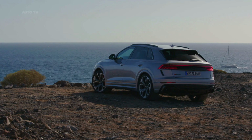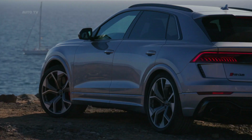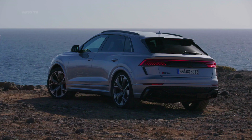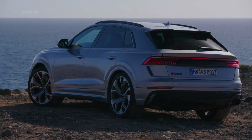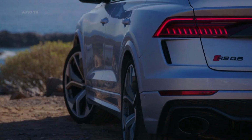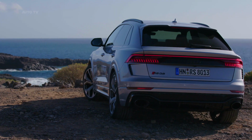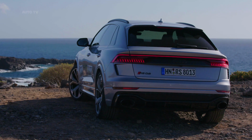It's here that we embarked on a truly epic journey, piloting the car from a quaint sea-level town to the top of a volcano. Peel back the RSQ8's sumptuous exterior and there's an incredible network of technology working together to disguise the car's size. The main ingredient is a twin-turbocharged 4.0-litre V8, which mates to an 8-speed automatic transmission. Audi says the engine is good for 591 horsepower and 590 pound-feet of torque, enough to push the beast to 60 miles per hour in 3.8 seconds.